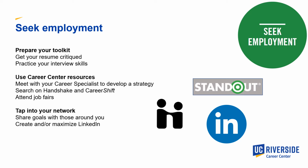You also can practice your interviewing skills, and we have a couple of different options for you depending on what works best for your schedule and your particular needs. So one option is to make an appointment, and you can meet with a career specialist to go over any logistical questions that you have, maybe about a virtual interview or about a panel interview or the different types of questions that you might face.